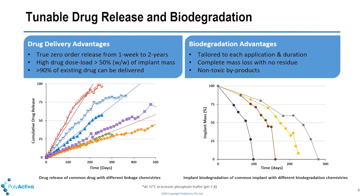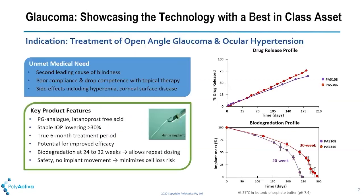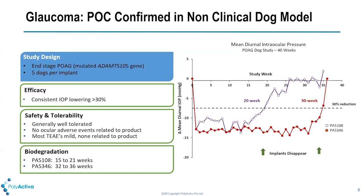More than 90% of existing drugs can be delivered with our technology. Provided the drug can be produced synthetically, we can deliver it. We've used our technology to build a glaucoma implant that releases latanoprost free acid, the active agent of latanoprost. We built 2 forms of the implant from a common chemistry platform. The 2 forms have different biodegradation profiles to ensure we achieve the target 6-month treatment period. We studied both forms of the implant in a validated animal model and assessed them weekly. Both implants were found to be safe and well tolerated. In both cases, an IOP lowering effect equivalent to Xalatan drops was observed during the treatment period.